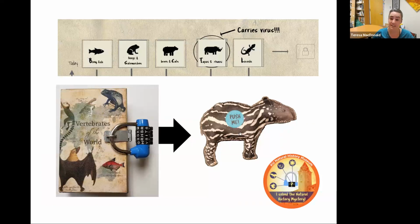Inside the final box is a little plush taper with a recording. And when they push that, it tells them, congratulations. They solved the natural history mystery. Great job. They worked together. They learned about evolution. And then they can collect "I solved the natural history mystery" stickers, to say that they've solved the puzzle. Then groups just throw everything back into the backpack and it goes back to the front desk, and then it gets reset.